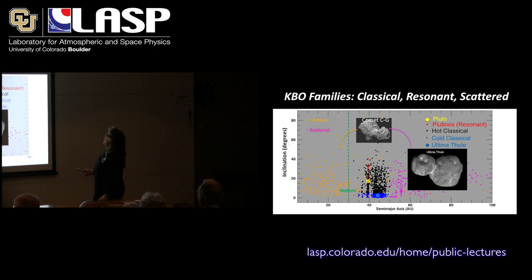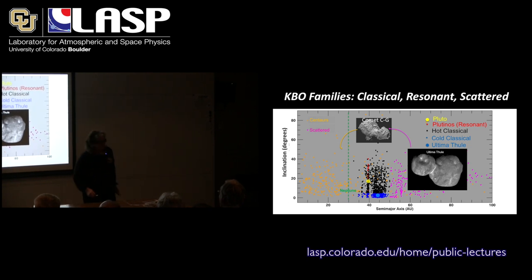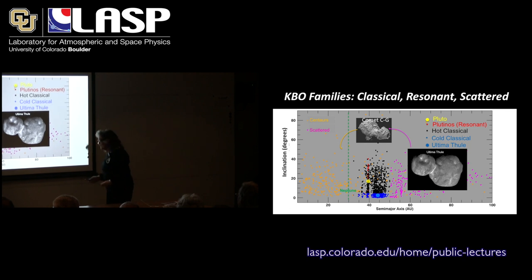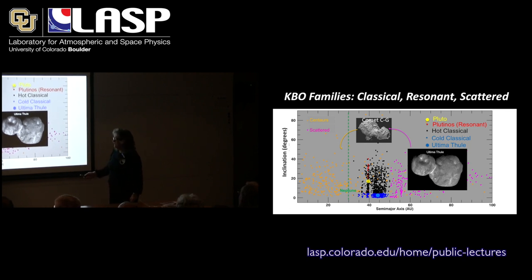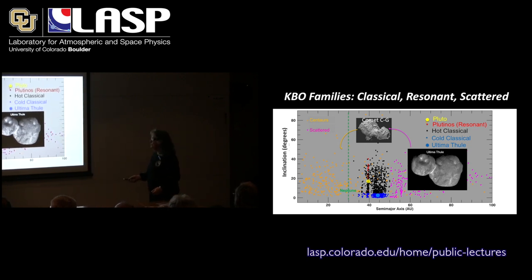So, Ultima Thule is an example of a cold classical. Yes, it's cold, really cold on the surface, but it's also dynamically cold, and its orbit is in the plane, and it probably is an old primordial object that's been this way for 4.5 billion years, just hanging out there. Okay?